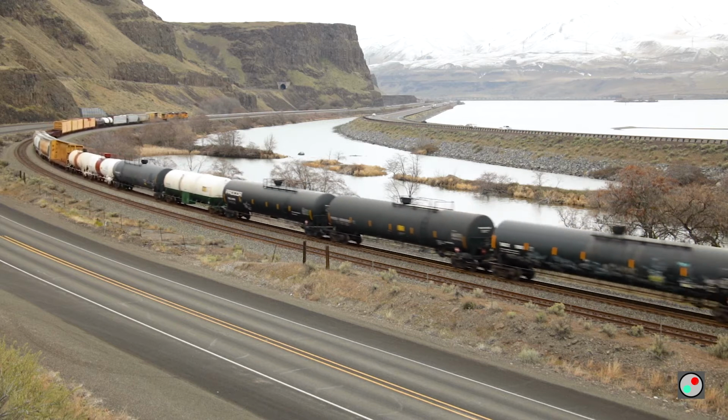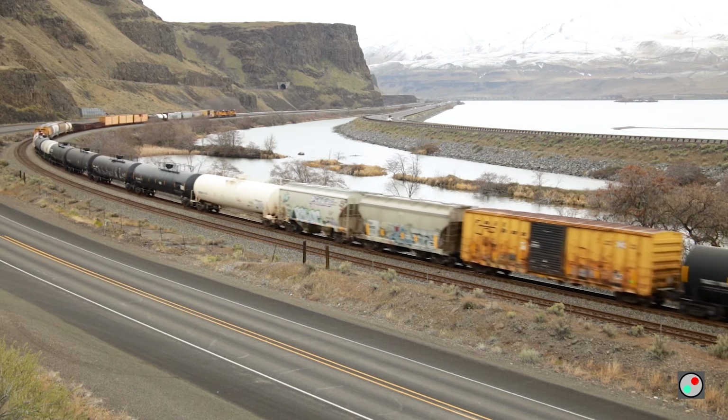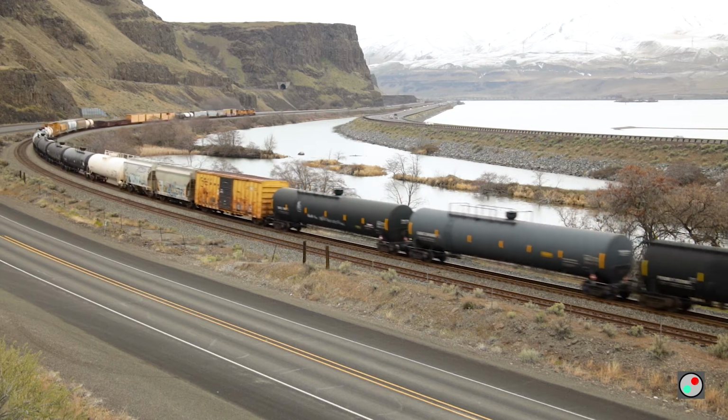The Columbia's large width and sharp bends, coupled with many vantage points, create a plentiful selection of locations to view both east and westbound trains.